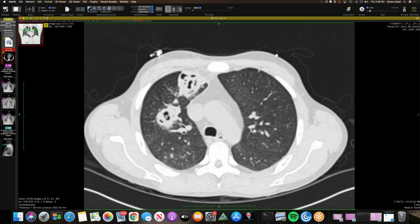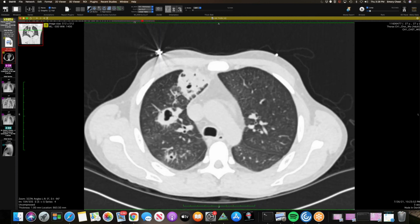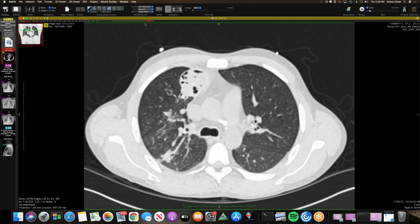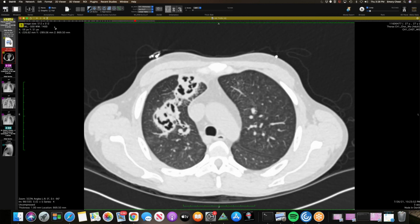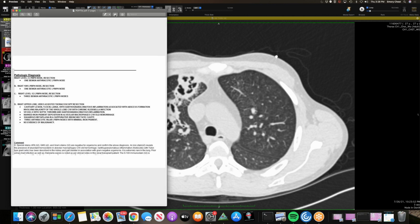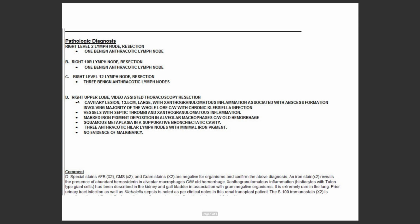So this is what the CT looks like. The differential didn't really change. Obviously, infection is at the top of the list. And this was biopsied, and here are the results of the biopsy. They did a lobectomy here. So the diagnosis was xanthogranulomatous inflammation.